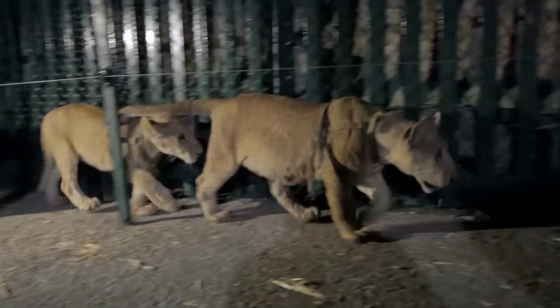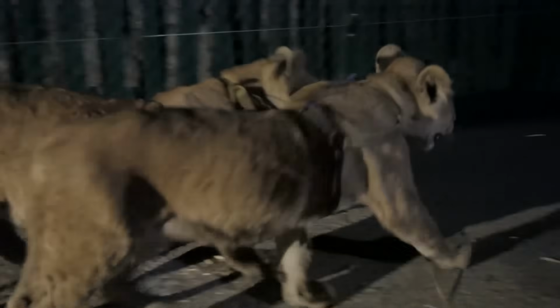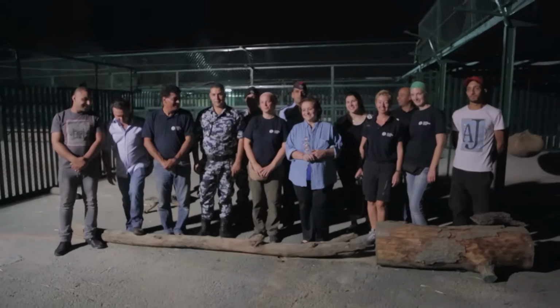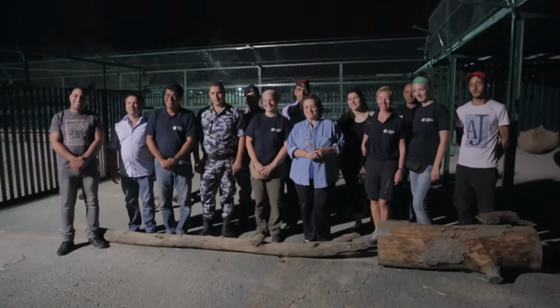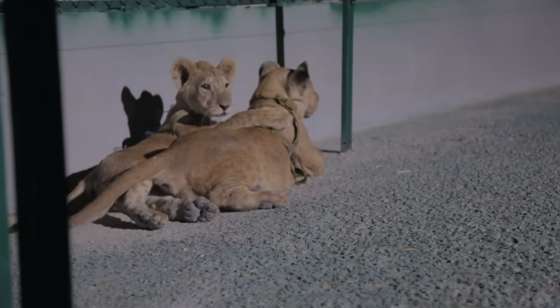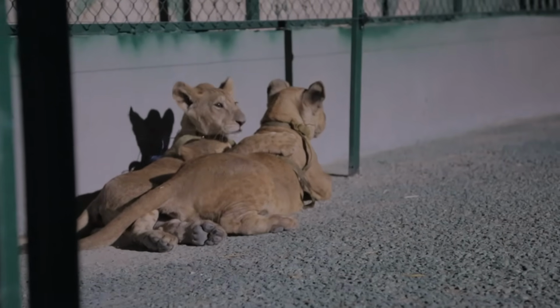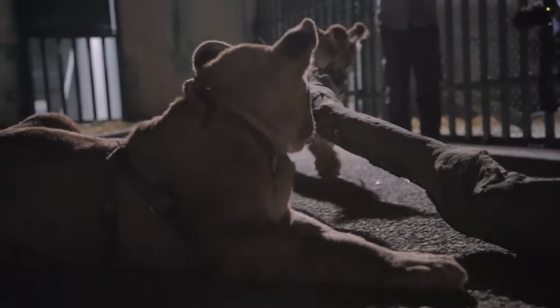Hopefully they'll now be able to become proper lions as opposed to pets. For the entire team, it's moments like this that make the sleepless nights and dangerous work all worth the effort. These success stories, when you get these animals out and put them in the sanctuaries, provide them a secure life, this is the best ever.